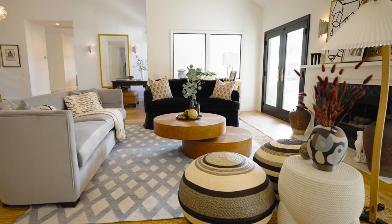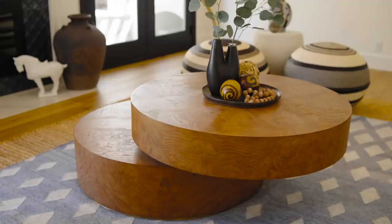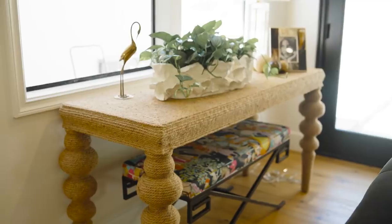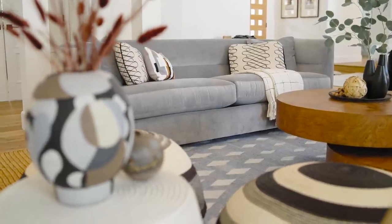Here we are in the living room. The style in here is just so eclectic. We mixed so many different pieces together. The client already has inventory from her previous apartment, and we introduced so many new furniture and pieces that you wouldn't think of mixing together, but they work. For example, the sofas are velvet sofas. You wouldn't think of mixing them with natural elements such as jute, rattan, ropes, and wood pieces. They just go so well together.